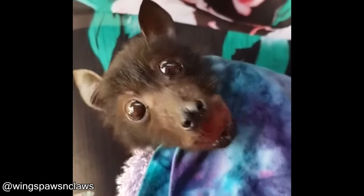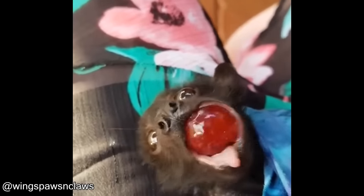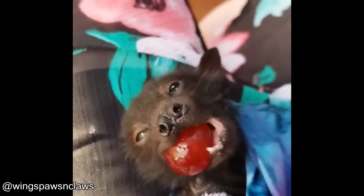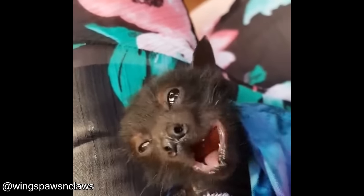This is what a fruit bat looks like when they try to eat a grape. It might look like the grape is too big, but this is totally natural and fruit bats are capable of eating things much bigger than this.